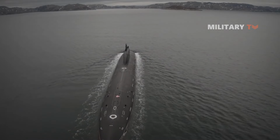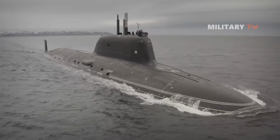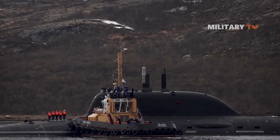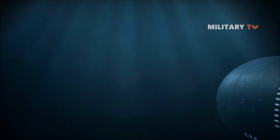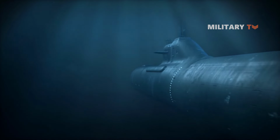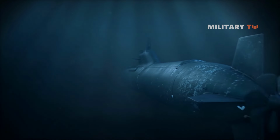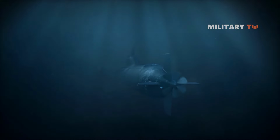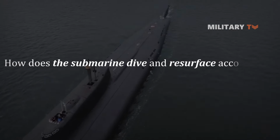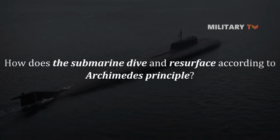They are also meant to be an unseen, undetected, invisible, silent force that could or could not be anywhere at any time. With these unique capabilities, these naval vessels are capable of propelling themselves beneath the water as well as on the water's surface. Interestingly, have you ever wondered how a submarine dives and resurfaces according to Archimedes' Principle?